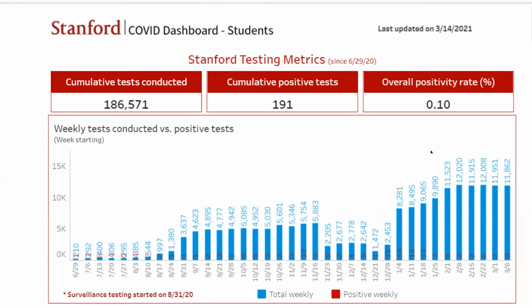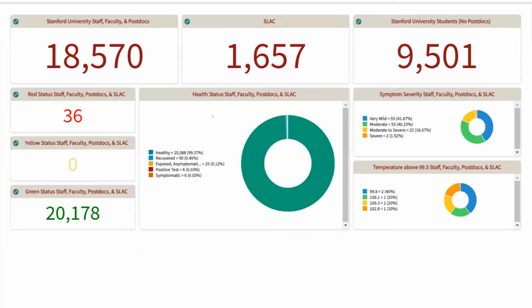The positivity rate, interestingly, for students has been actually very low. So it's less than 1%, less than 0.5%. This is 0.1. That's not an error. It's an actuality, to be honest. And those are cumulative tests conducted.